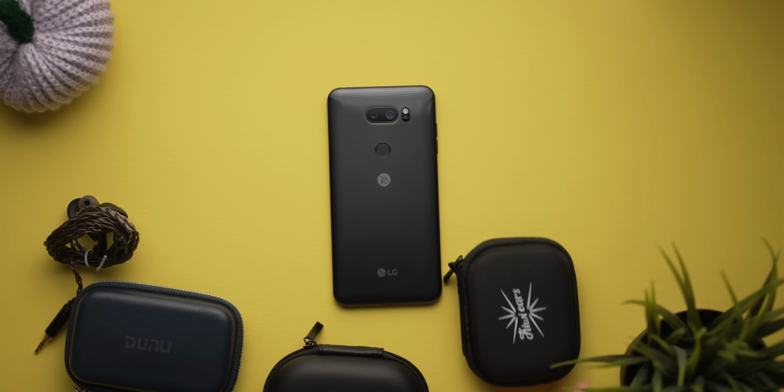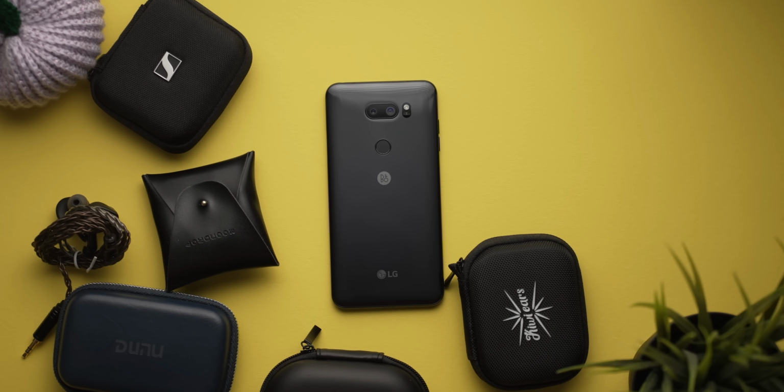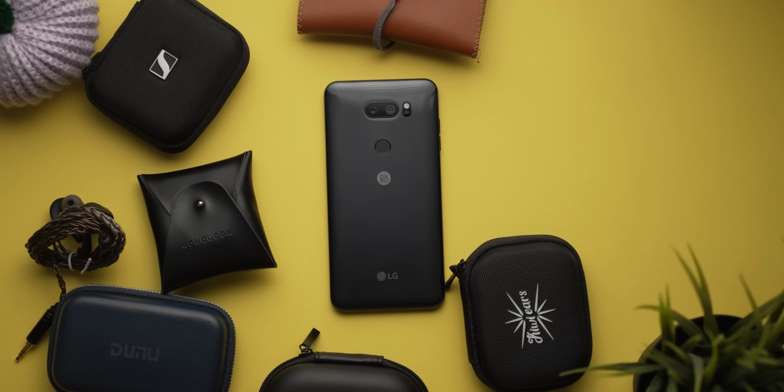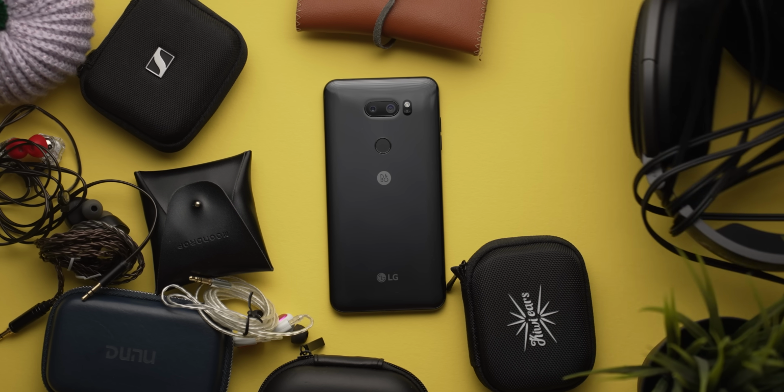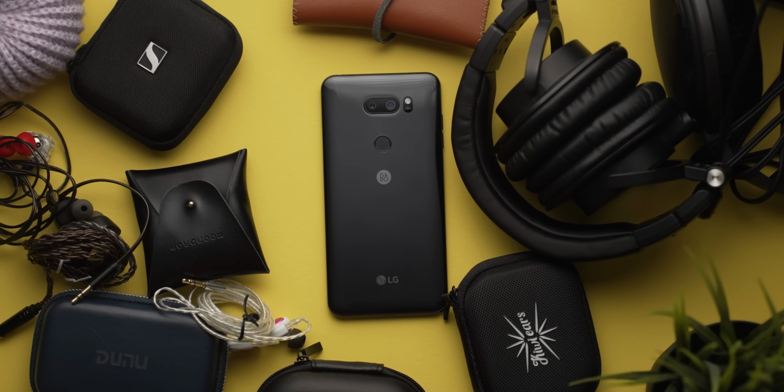I have spent the last week plugging in my various different IEMs, in fact, basically trying out my entire collection and over-ears as well on this bad boy, and I have absolutely fallen in love with how this thing sounds. £60. I'm actually keeping this device for myself as my new audio player. £60 for this? It's superb.